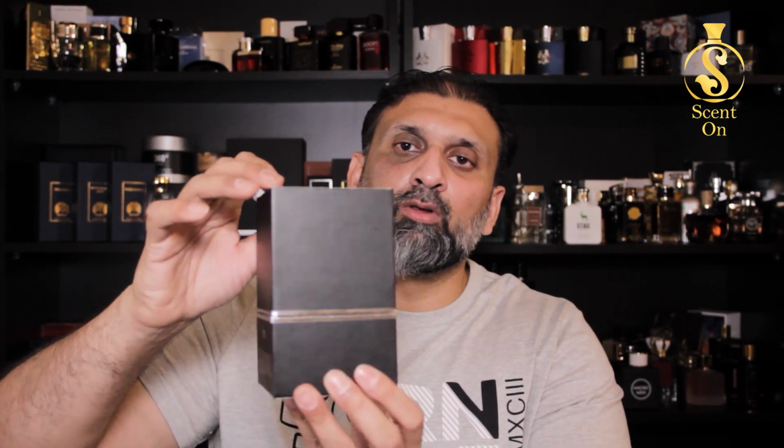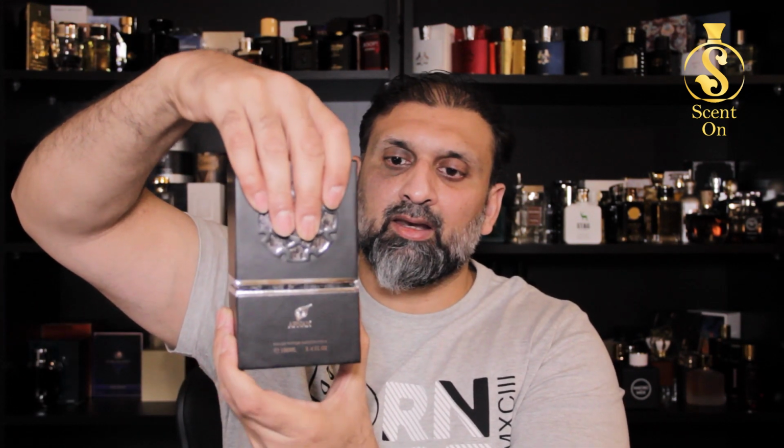So we will start with the presentation here because I got the full retail pack. So this perfume comes in this beautiful solid box. Then here in the front you will find the name of the perfume with this beautiful design here, and then here you will find the logo of Afnan. Nothing on the sides, and then in the back you will find some ingredient details. On the top of the box you will find this very small initial of Afnan, and then in the base of the box you will get some more details, batch code, etc.